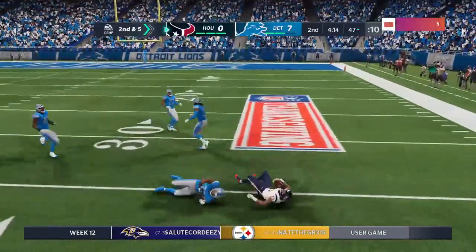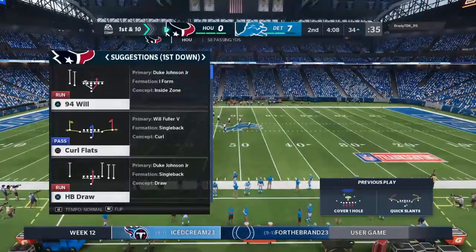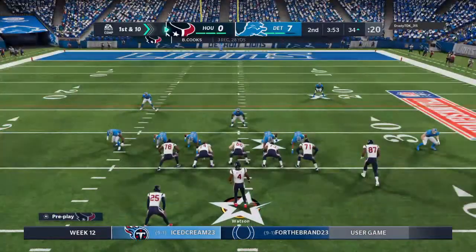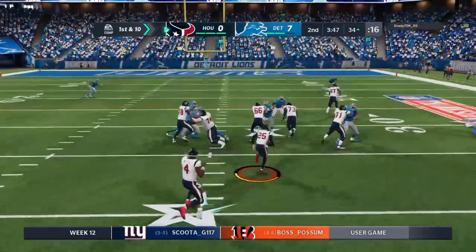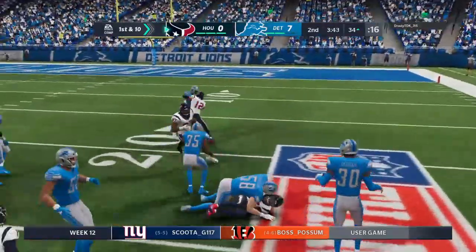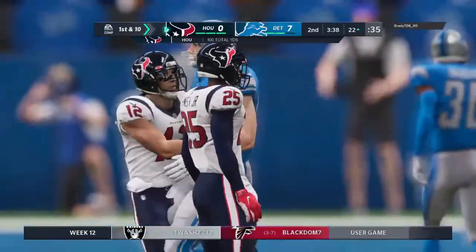Watson's throw here taken in by Cooks. And it's going to be another 1st down as they'll get him to the ground at the Lions' 34-yard line. A gain of 13. It's a 1st down. This offense finding its legs now. Here's another 1st and 10. Running from the gun, Johnson. And he's got this down almost to the 20 before he's dropped. 12 more yards there and another 1st down.